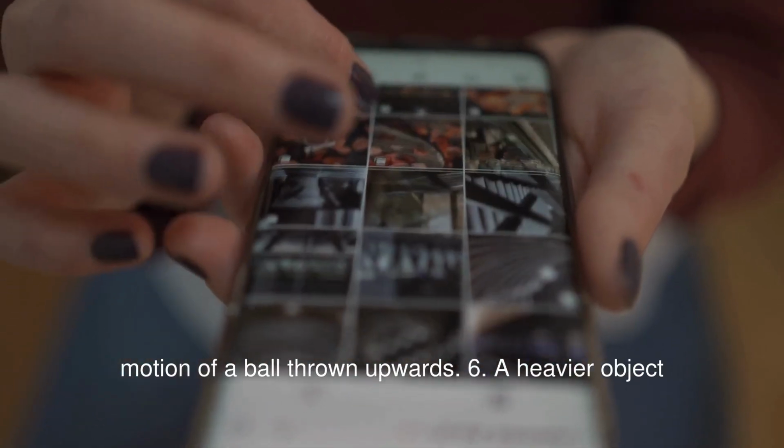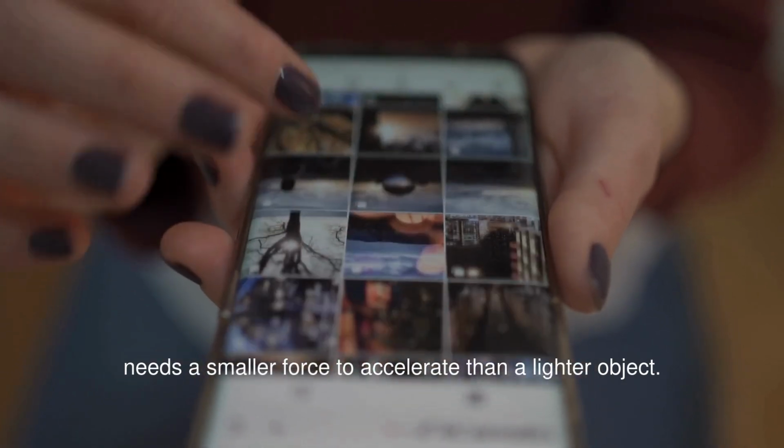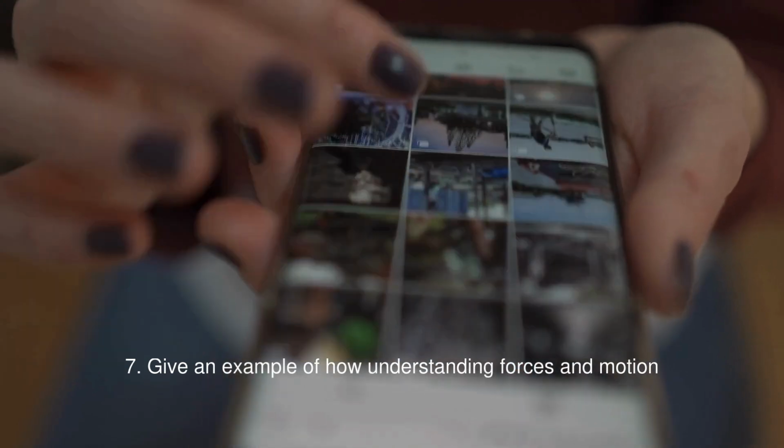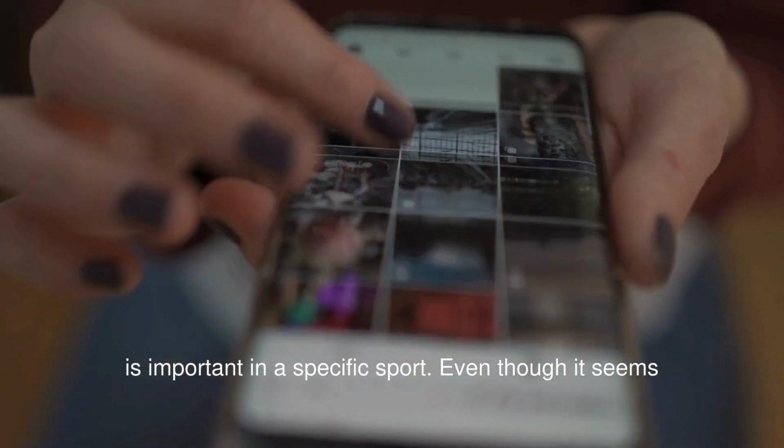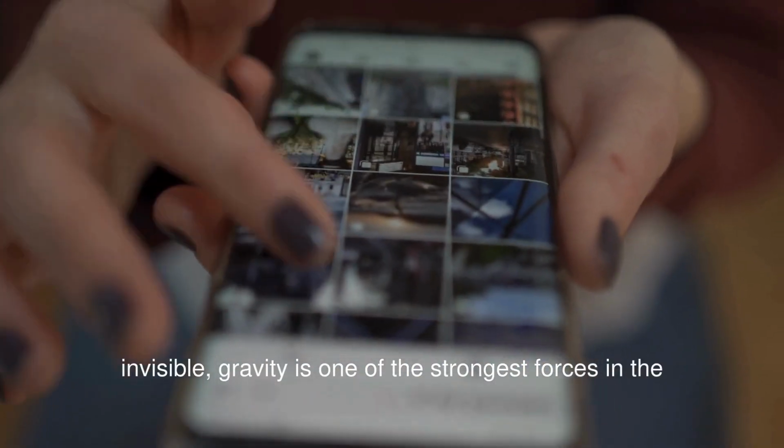5. Explain how gravity affects the motion of a ball thrown upwards. 6. A heavier object needs a smaller force to accelerate than a lighter object. 7. Give an example of how understanding forces and motion is important in a specific sport.